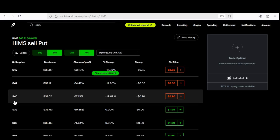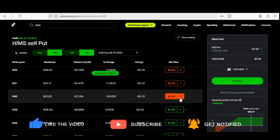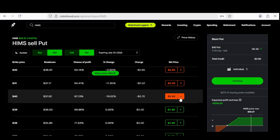Now, with the $40 strike price, we're going to click into that. This option strategy that would be used on HIMS is what's known as the cash secured put. The reason why I would want to use this option strategy is because I have no idea if the stock is going to continue to fall. But my confidence level is that if the price does continue to go down, there's a very high chance it's going to go down to the 40 and not past the 40.